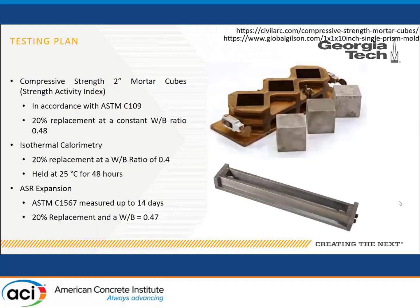So, in order to test these ashes' properties, we prepared some 2-inch mortar cubes for compressive strength testing. I blended some cement paste for isothermal calorimetry to be measured at 25 degrees Celsius for 48 hours. And finally, we did some accelerated mortar bar tests, ASTM C618, to measure the alkali-silica reaction mitigation potential. All these mixes were blended at 20% replacement by weight and were measured at a constant water to binder ratio for each test.